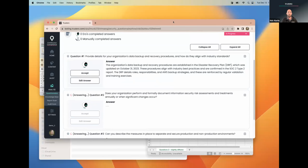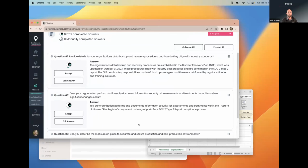And what you'll see is we are returning the answers. These answers here will look very similar, although not necessarily identical, to what was in the knowledge base. The reason for this is we're relying on generative AI. Under the covers, it actually understands the semantics of the question, as well as what a good answer will look like. And so it does come back with slightly different wording typically, but the meaning is exactly the same.